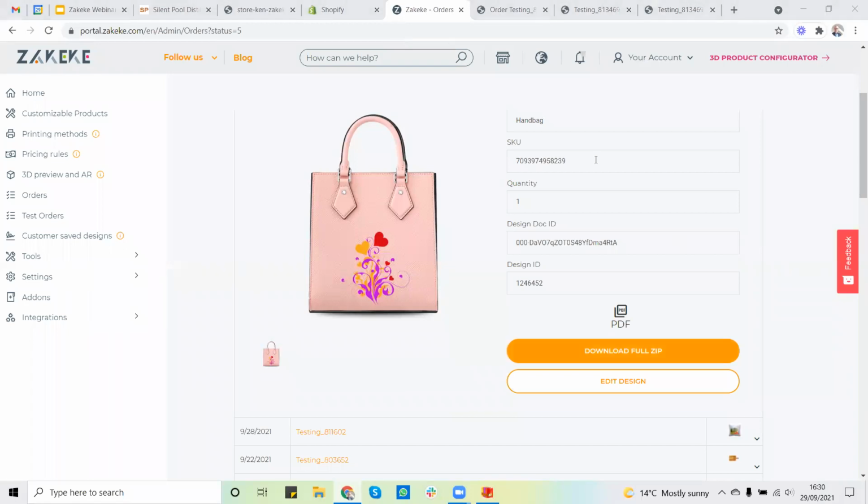Giancarlo has asked about personalizing shoes. Yes, shoes can be personalized or configured. It's a similar process, and you can either view them in 2D or 3D with augmented reality as well. If you'd like to contact me after the webinar, I'd be happy to show you how to do that.